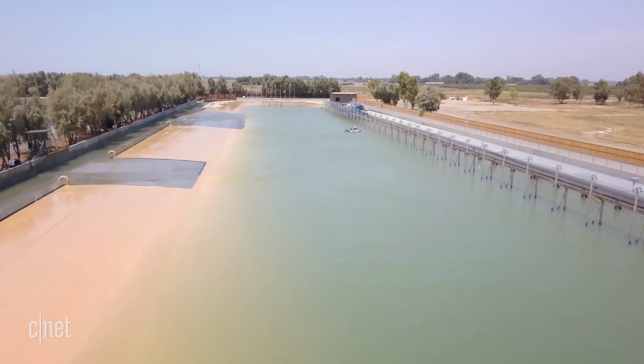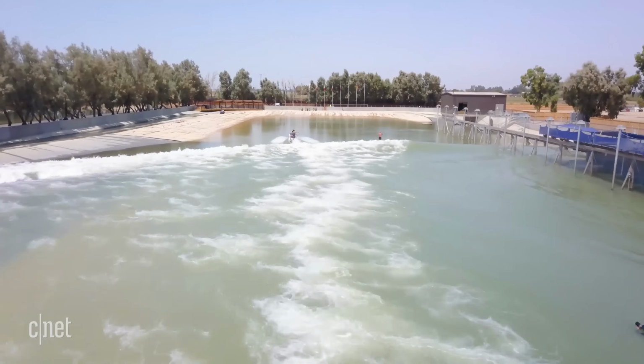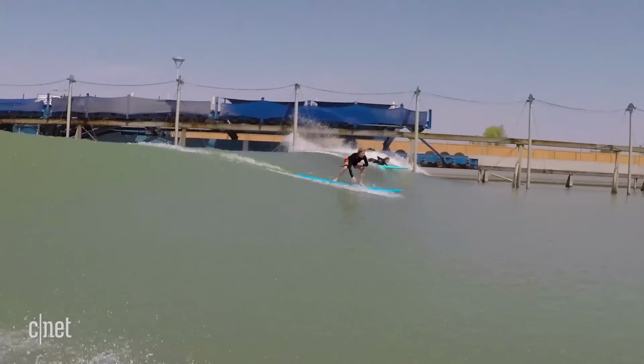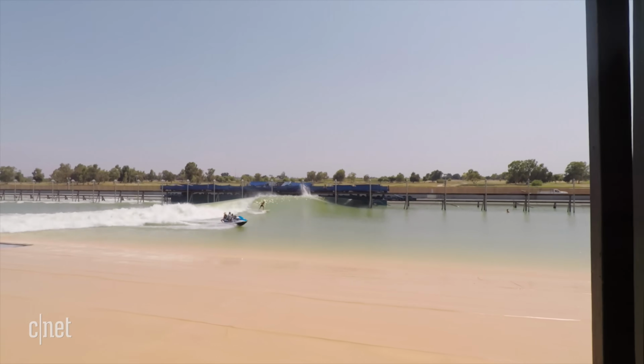The pool is pretty shallow when there's no wave, so you can stand up. It's a concrete base with different contours, so the waves change shape as they travel down the lake. Surfers can ride the wave for around 45 seconds, and you only have to wait another 4 to 5 minutes before a new wave comes through.